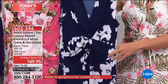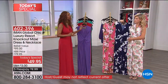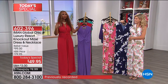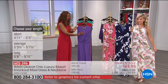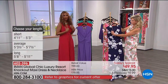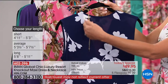Everything about this dress, whether you're petite or whether you're 3X, it doesn't matter, you will all look beautiful in it. Whether you are short, average, or tall, there is a length for you right here. Whether you like florals or solids, you have both options. Then we've also given you a necklace that goes with it. Personally, what I would do, I would get a floral or a print and a solid.